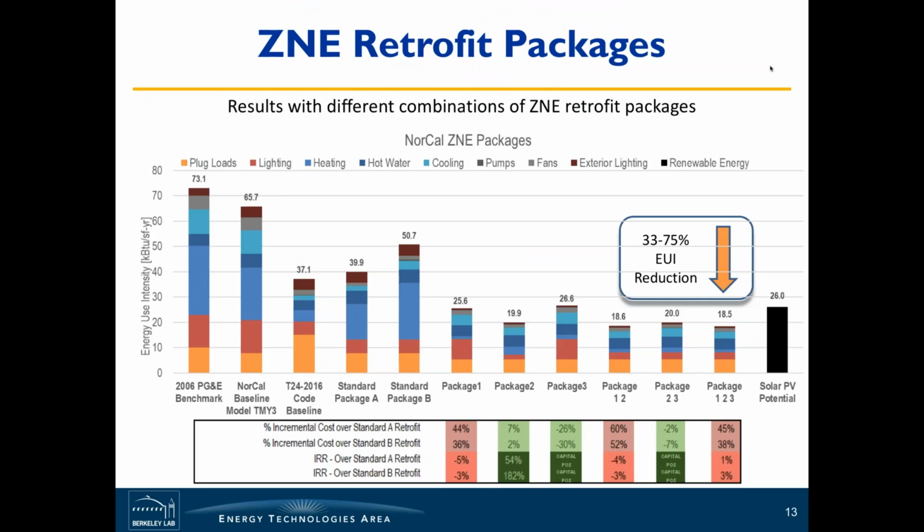So in combination, looking across the board, all of those different conditions, this is the result. Starting on the far left, we have the PG&E benchmark for their region. We also have the SUSE data and their baseline, which is slightly less than the PG&E benchmark. And then we decided to compare against Title 24 2016 instead of 2013 because that was the more recent code relevant to the project at the current time. So that's provided as a reference. And then the two standard retrofit packages are shown adjacent to it. And then the next three columns are the results for those three packages we just looked at.